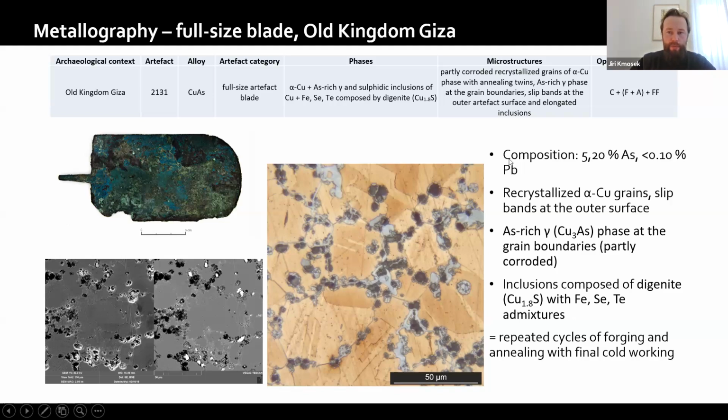But what is interesting, because there is a lot of arsenic, exceptionally a lot, more than 5%, we must find somewhere the intermetallic phases of copper and arsenic, because the level of solubility of arsenic in the solid solution of copper is about 3%, but all depends on the conditions of temperature and pressure and some specific conditions of artifact production. But we can see some intermetallic phases of copper and arsenic on the grain boundaries of alpha copper, somewhere here. It's also visible on the image from the secondary electrons here.